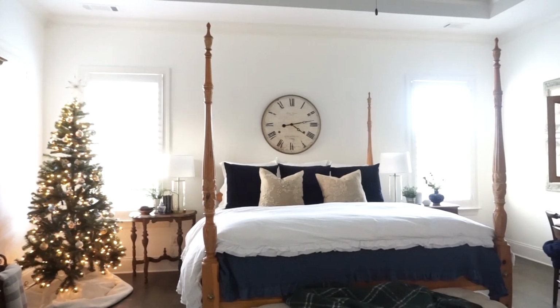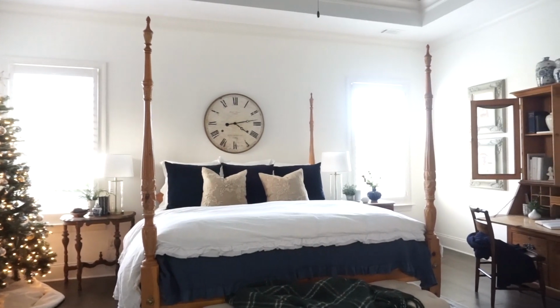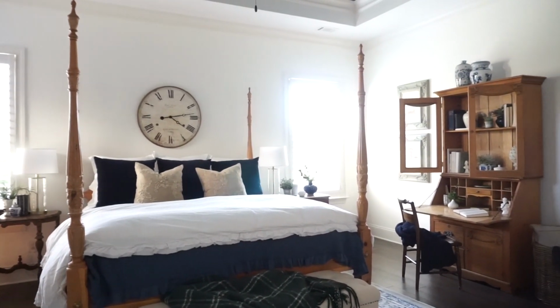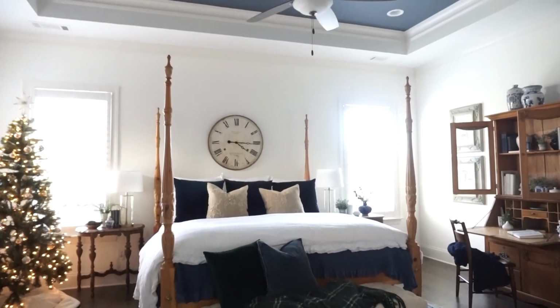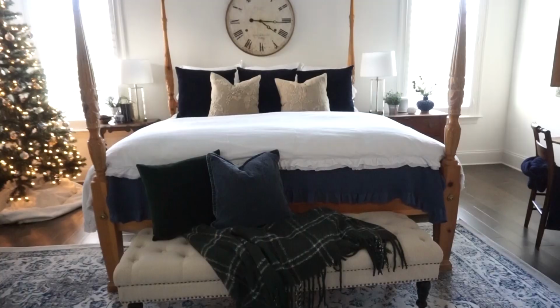With this beautiful white on the walls, this room is ethereal, it's light, and yet it's still cozy and warm. I love the pop of blue in the linens and also on the ceiling.